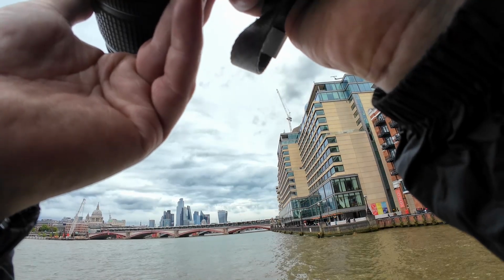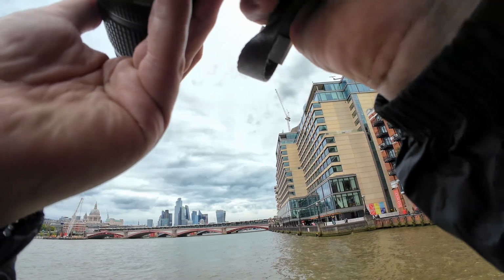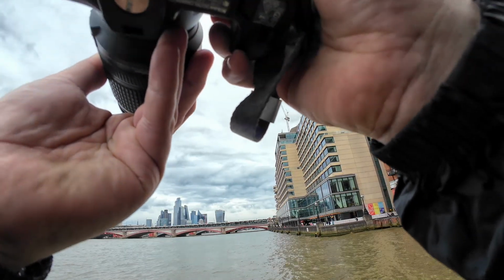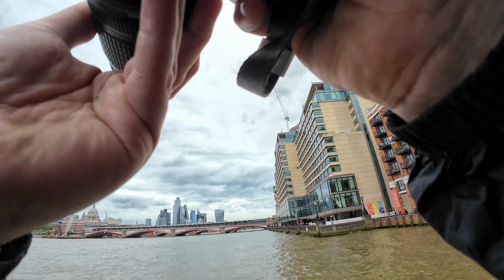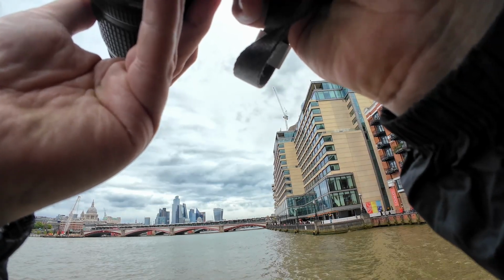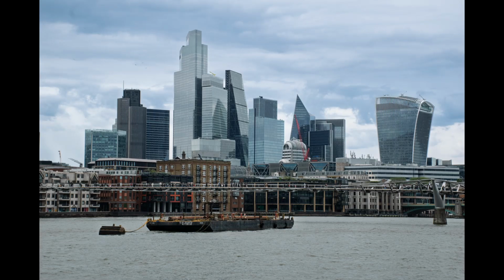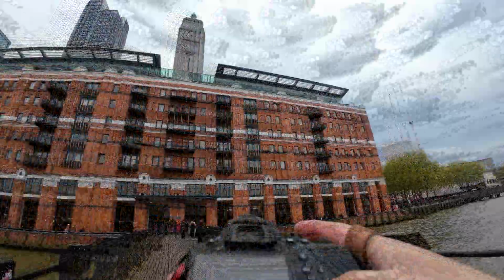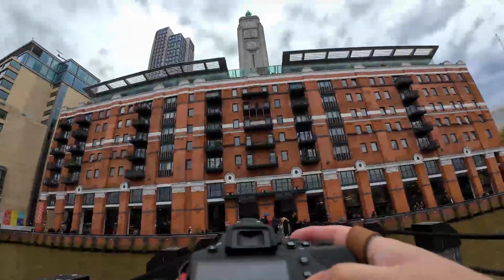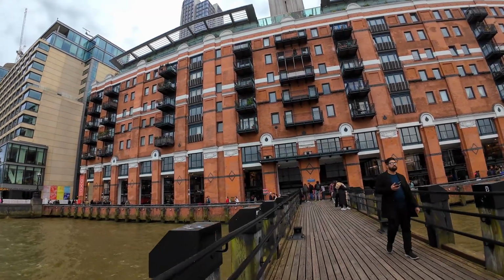So again, I'm shooting at f11. My ISO is 400, and I'm on f11. Again, using aperture priority. So I'll show you all these. I'm not sure how they're going to come out, because I'm not using a tripod here. Although you could use a tripod along here. I don't think there's any rules here against using tripods.